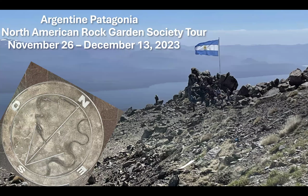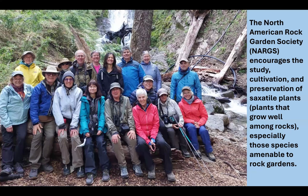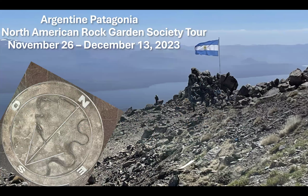And so this was our trip. We were in Argentine Patagonia, and we were there at the end of not last year, but the year before. And we were there for 17 days, and we went to both northern and southern Patagonia. And we're going to give you more detail about where we went in a second. And we're going to show you lots of pictures, and we're going to try not to talk too much.